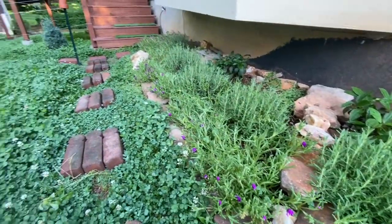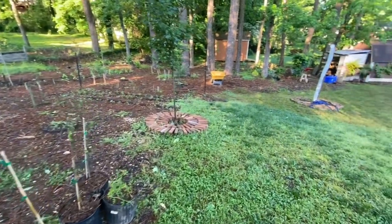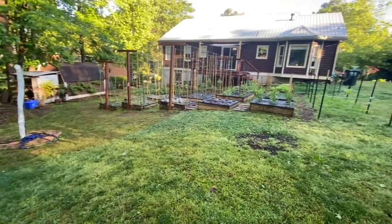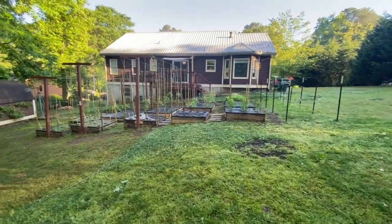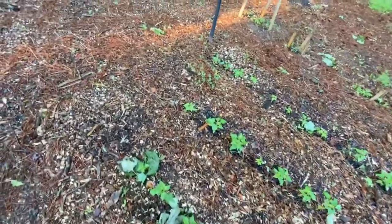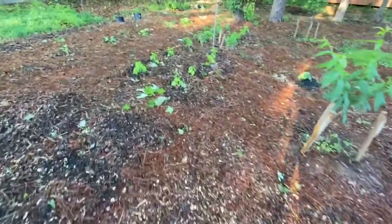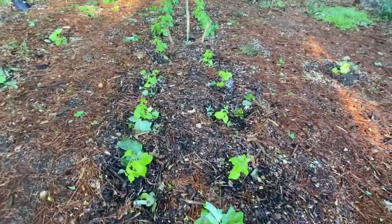This is at the very back of the property where I'm starting an orchard, and panning to the right is the back of my house where the deck and the terraced raised beds are. As you can see, this gives you a better idea of the slope. This is a little section at the back of my property where it used to be a lot of forest or privet hedge plants, and I'm starting to convert it into a mulched vegetable garden and see how this is going to go.